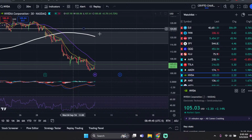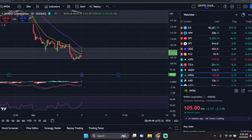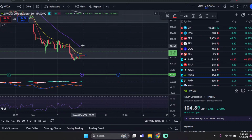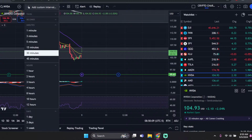So if I personally was taking NVIDIA, which I actually did, where did I take it? I actually took it right here. That's where I took an NVIDIA play, to the upside. Am I selling that? No, I'm going to wait and see if that 2-hour is fully able to curl up and then make a decision. I'm going to manage that trade maybe on a 15-minute because I'm doing a 30-minute signal. We talk about all this stuff in the course. We teach you how to manage those 30-minute trades.